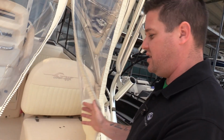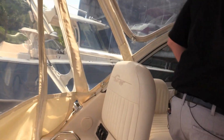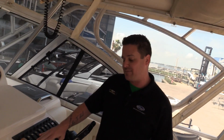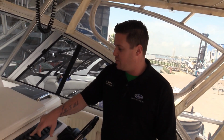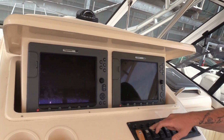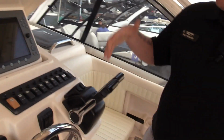Now moving into the enclosure area. Nice comfortable arrangement in here. And I want to show you one of the key features of the Express line. It's the electronics box. It actually opens up and stows out of the way. This boat is equipped with Raymarine screens and also has a Raymarine open array radar on it. This is a fishing boat, but it's very comfortable. Let me show you a little more.